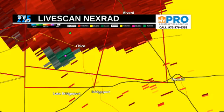And there we go. That was just sent out. But notice also too that we're also noticing that this one is looking a little bit better. Radar indicated rotation. Train spotters have reported a funnel cloud. So that was what came out here just a second ago.